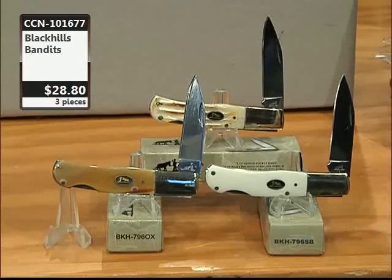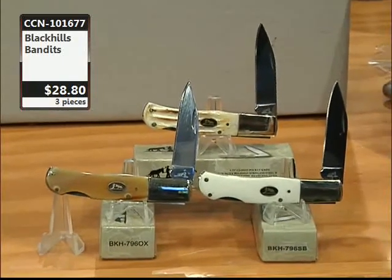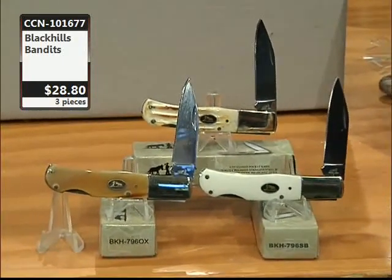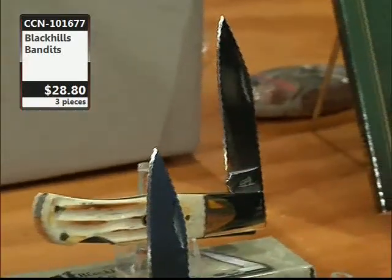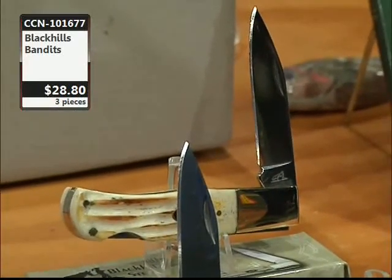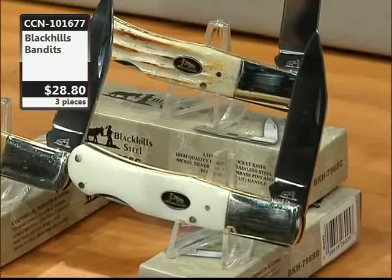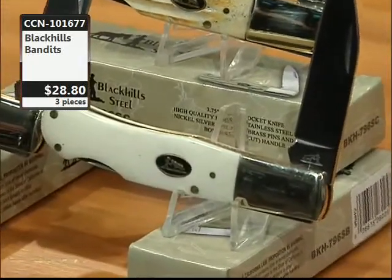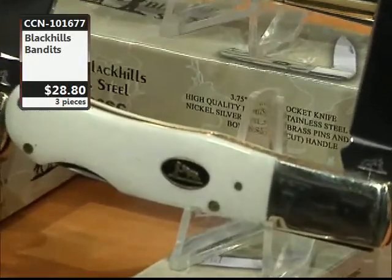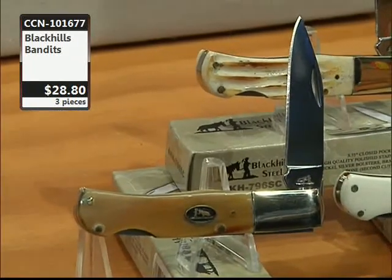Man, you got a lot going on here. You got that torch bone. You got a smooth bone. Looks like an ox horn too over there. It's ox horn. Three pieces, $28.80. Retail is $86. Buzz, even that big old bowstring there, the folks are going to pay only $9.60 a piece for this lock blade right here. That's right. These are 3 3/4 inches closed. They're by Black Hills Steel. You see the mule and the miner.